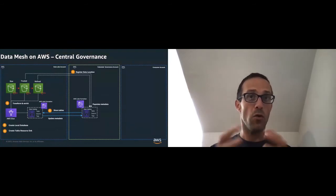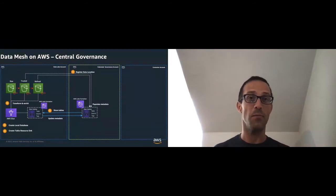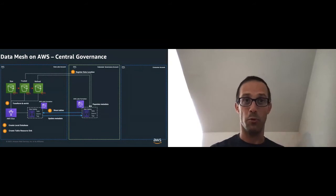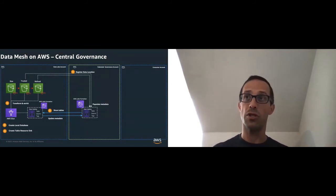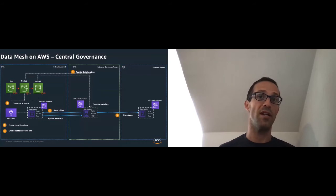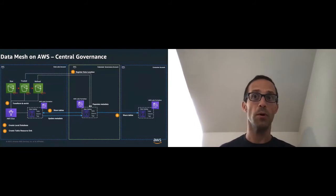So with all that, we have in the central catalog the metadata, so we understand the table information. The data lake account, the producer, is responsible for producing the data and managing the data and updating it. So now users on the consumer side can come and discover that. And the way they do it is by having the central data governance account share that table with that consumer. Now that the table is shared with that consumer, they can define permissions on top of that.